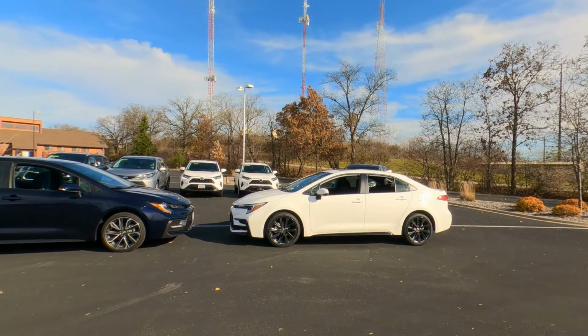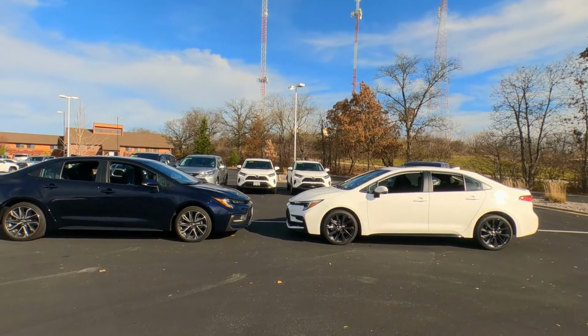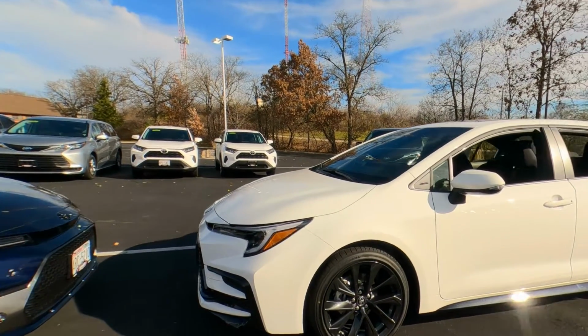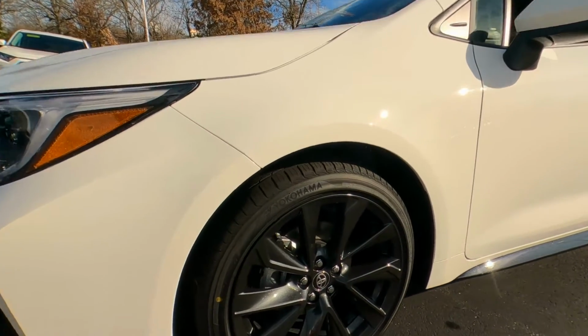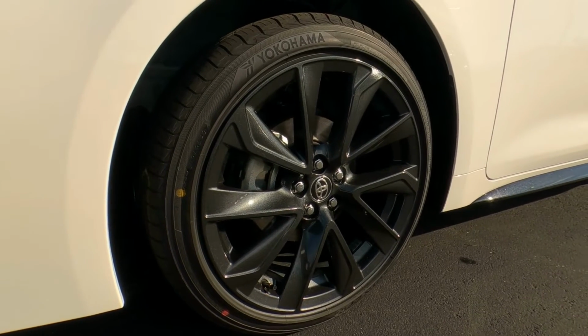I just want to show you the differences on the two sides. I'll point them out. Pretty subtle, but the first thing you'll notice is the wheels. The wheels on the 2023 are the exact same size wheel, it's just a different style. This is a really dark graphite metallic finish, with chrome lug nuts and the chrome Toyota badge.